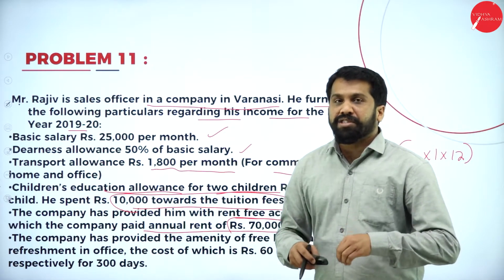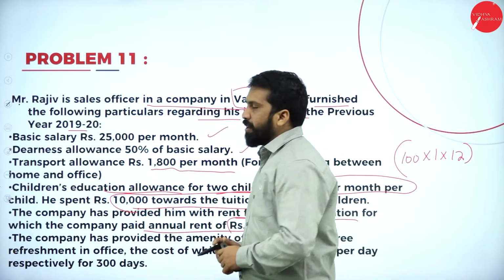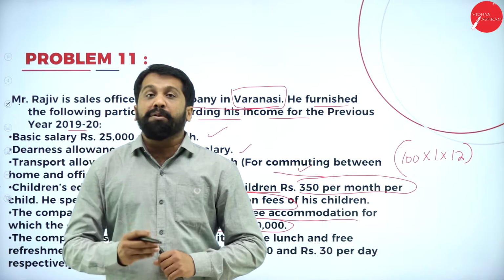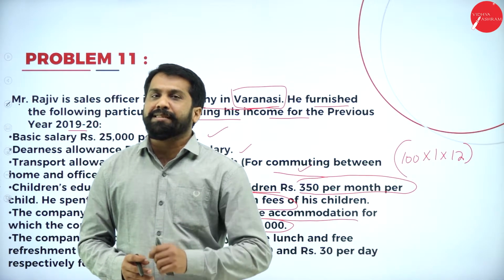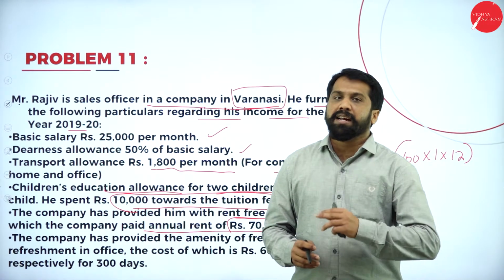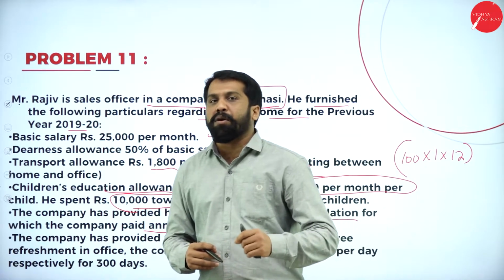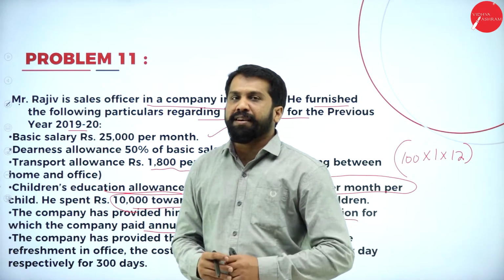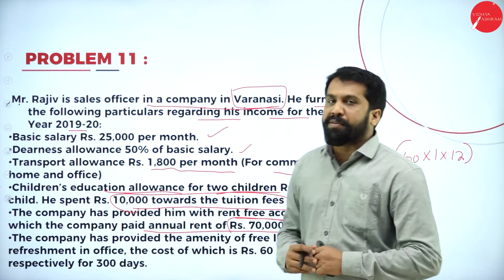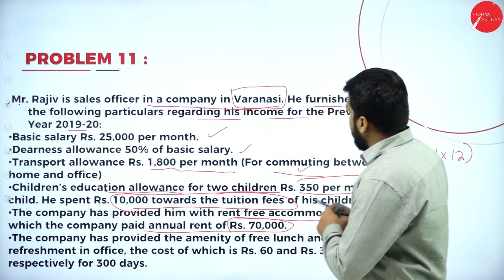But we can assume, as he is residing in Varanasi, Varanasi is a highly populated area. So it will be about 25 lakh. It is just an assumption. It is not compulsory that you should go for 25 lakh and above only. Because the place is Varanasi, we assume that the population is more than 25 lakh. Now, if it is more than 25 lakh, what percentage can we go for? We can go for 15%. Then we are done with that.